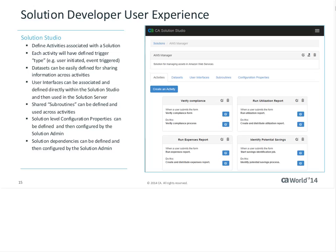So to start, we will have what we call activities that are part of a solution. You'll be able to go in and define a set of activities that a solution provides. And that activity is essentially an association of a trigger, how I want a process or a set of processes to execute, along with what process I want to execute. Today we don't really have a direct, easy way to map that.